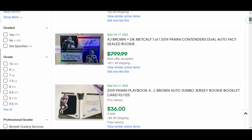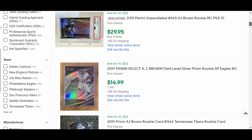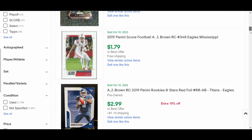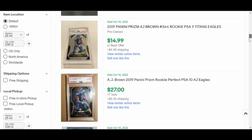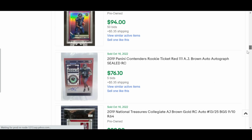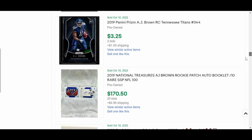Not as many transactions for A.J. Brown, but that's because his rookie product is more scarce. You can see that some of his base and base short print stuff is still pretty cheap. $14.99 for a field level silver in auction yesterday was an absolute snipe. Great deal by somebody there. You can see that PSA 10 Prisms at 27, another snipe for A.J. Brown. The interesting thing is because he's used interchangeably with Devonta Smith, sometimes he takes a bit of a backseat, but this is a guy you want to have stashed in your collection come playoff time with the Eagles. Some of these transactions are still pretty favorable for A.J. Brown.